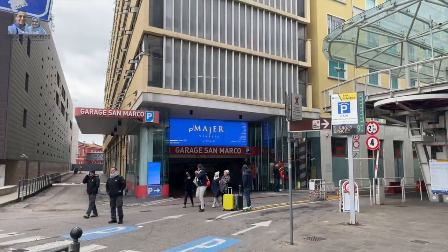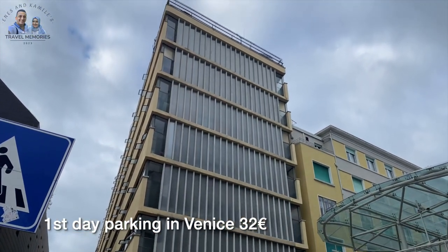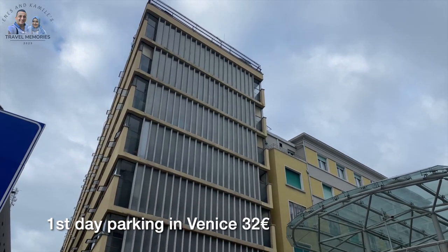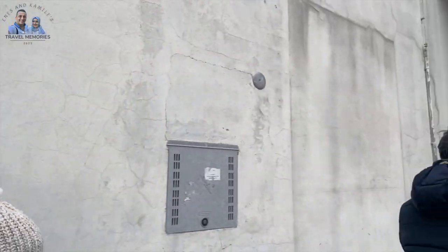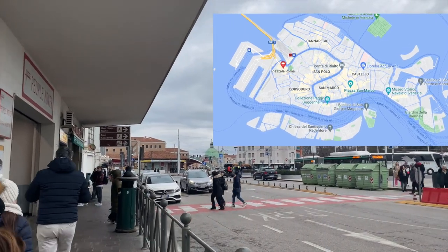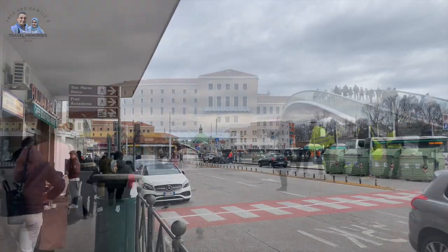We parked our car in the multi-story car park here because it is not possible to drive in Venice. Transportation is provided by foot or by sea. We walk towards the Piazzale Roma city entrance, which is the closest point we can reach by car, and our trip to Venice starts from here.